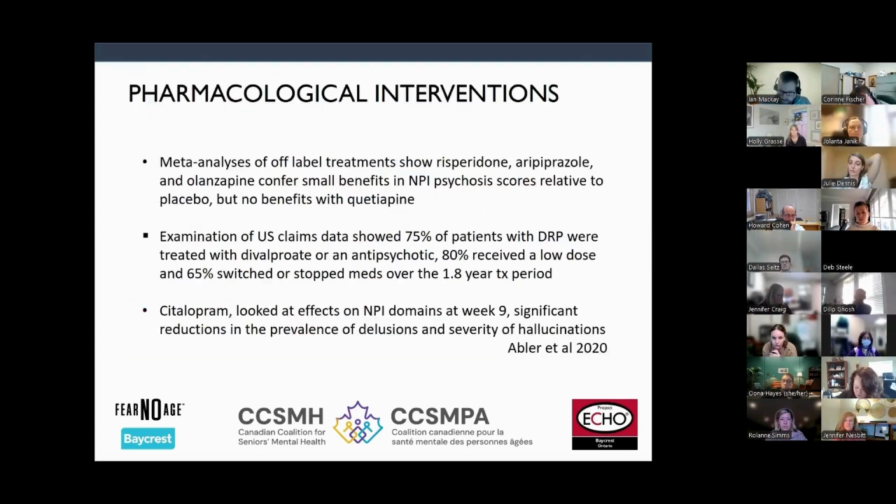So what do we know about drug therapies? If we look at the meta-analyses of off-label treatments, essentially all treatments are off-label because we don't have an approved treatment. So risperidone, aripiprazole, olanzapine, if we look at what they do, the benefits are small in terms of psychosis relative to placebo. Quetiapine really, based on the meta-analysis, didn't show any appreciable benefits, and maybe that's because it's not a potent enough antipsychotic. Hard to know. But even the effects with the others were quite minimal.